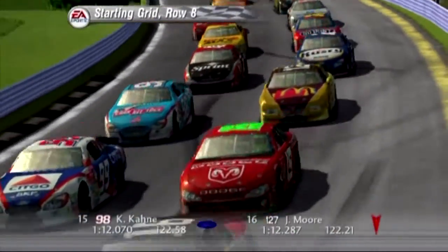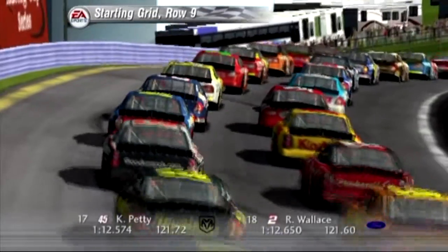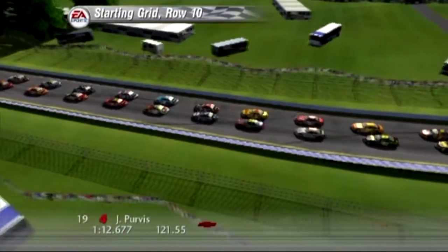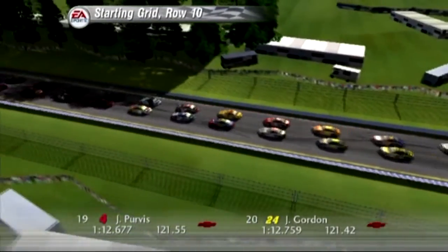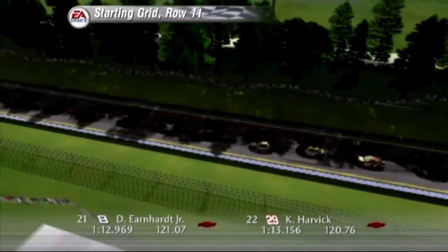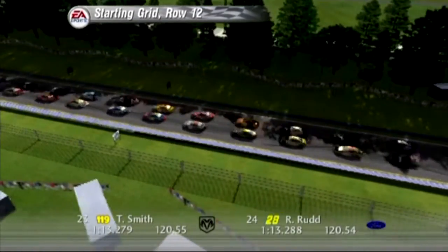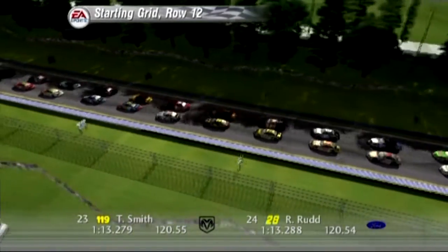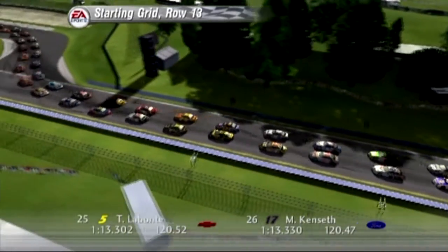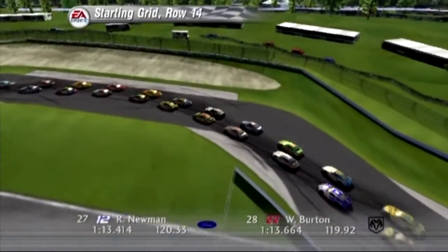Row 8 are the 98 car and the 127 car. In the 9th row we have the Sprint Dodge and the Team Rusty Ford. In the 10th row are the 4 car and the DuPont Chevrolet. Dale Earnhardt Jr., the NASCAR Winston Cup points leader, will begin the race from the middle of the field. Row 12 are the 119 car and the Hamilton Ford. Row 13 finds the Kellogg Chevrolet and the DeWalt Power Tools Ford. The 14th row has the 12 car and the Caterpillar Dodge.